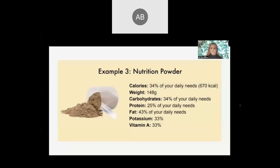148 grams of nutrition powder, which is about a serving size, would cost $400 to transport to the International Space Station. However, nutrition powder can be not very tasty, and astronauts might not like to drink all of their meals.